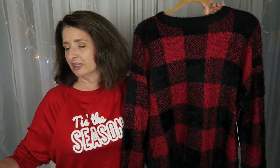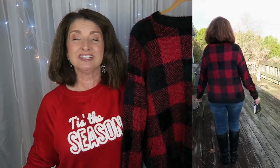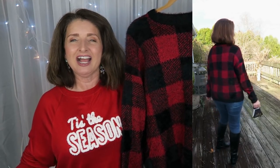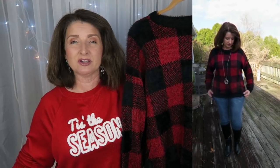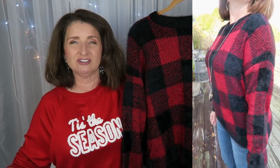For our next holiday-inspired look, I'm going to build an outfit around this fun plaid sweater. This is by the brand Time & True. It's a size medium. It's $16.96. It is 72% nylon and 28% acrylic. Now, although acrylic is not my favorite fabric, I have to say that I don't feel very much of it in this sweater. This is also very easy care, machine wash, and tumble dry.